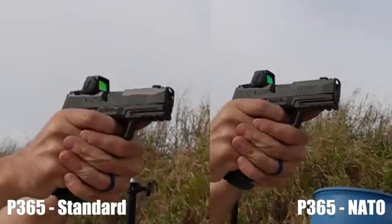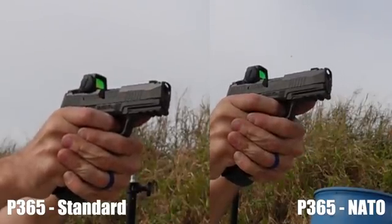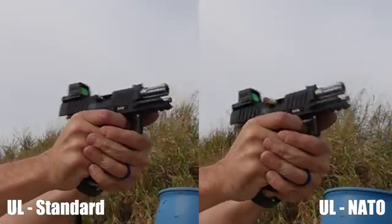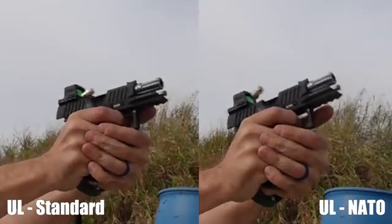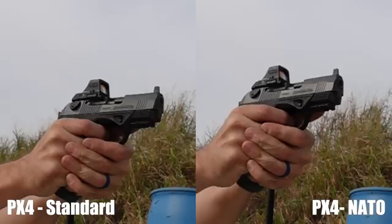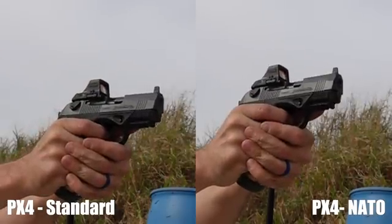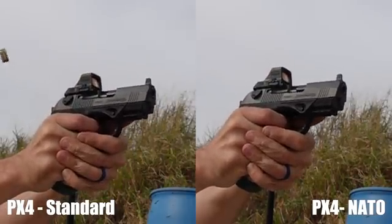It's really magical. As far as the difference in the loads, you can see that the brass goes way faster out on the NATO load than the standard load at a higher angle, but otherwise it wasn't wildly different. The UL, on the other hand, had quite an exaggerated muzzle climb with the NATO spec loads, and it returned just the same, but it was definitely more violent. The PX4 is a freak and shoots the exact same regardless of what the ammo is. The brass even comes out of the gun the same. It's no more violent. It was the same.